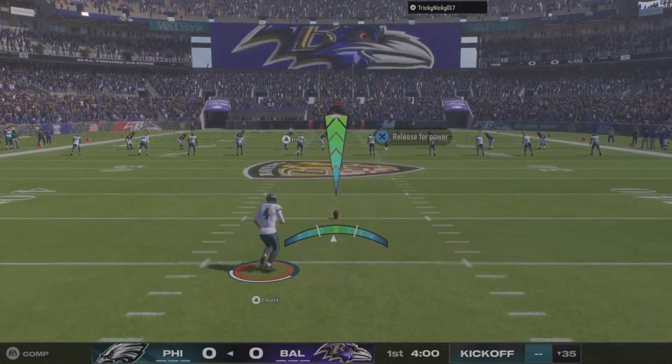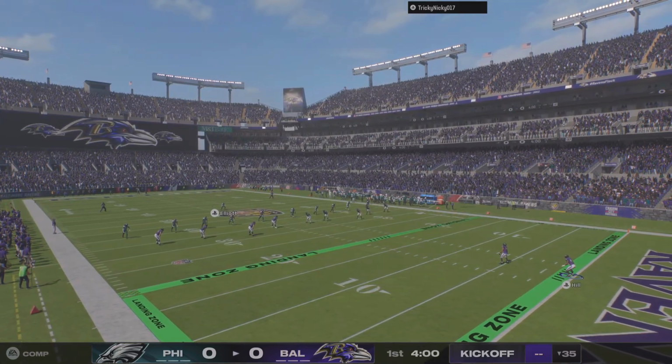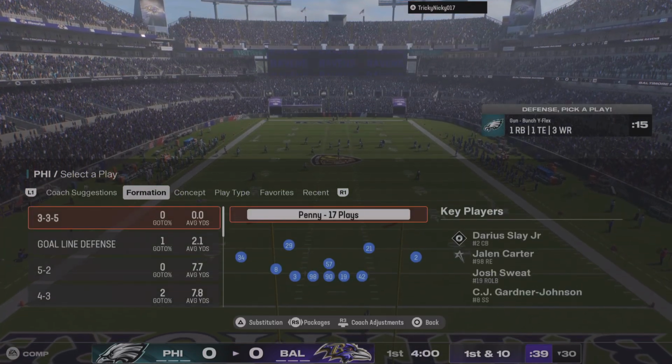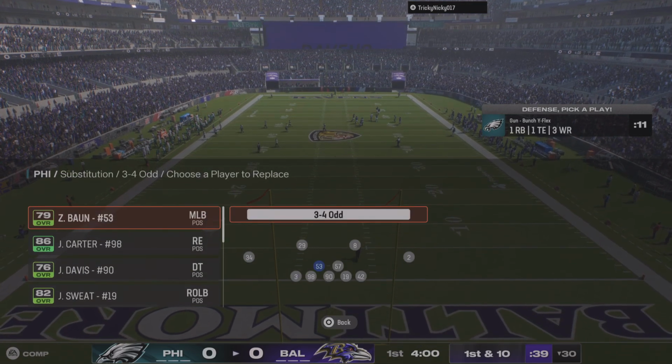It's Jake Elliott ready to get this one kicked off. And off we go here in Baltimore. This one is fielded in the end zone, but he will not bring it out. It's a touchback, and this drive will begin at the 30-yard line.